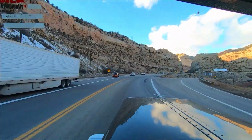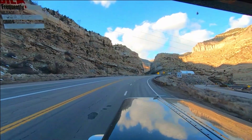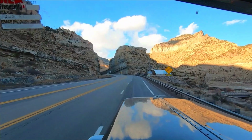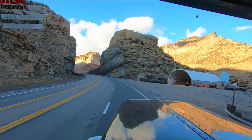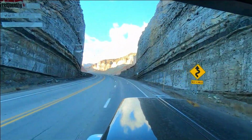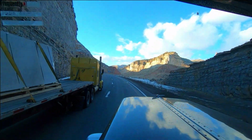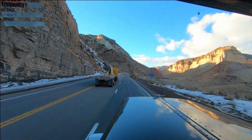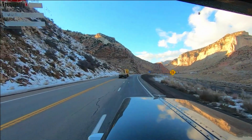Let's get out of this flatbed's way. He doesn't have as much weight as I do, so I'm gonna get out of his way. Real nice KW. Hey buddy, you about to rip my butt off. There it is right there, yellow KW. There's a little waterfall right here to the left. Maybe not anymore. I guess I just don't remember anything anymore.